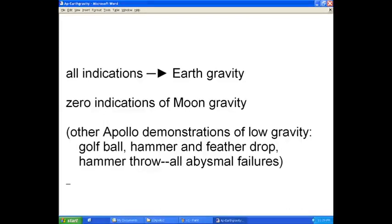And they had a few other alleged demonstrations of low gravity. At one point, they hit a golf ball, supposedly, except that they didn't show where the golf ball went because the camera was fixed on the lunar rover and didn't follow the ball. The astronauts said, "Oh, it went miles and miles," but we didn't see that.